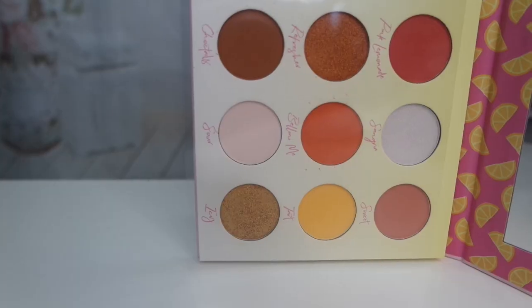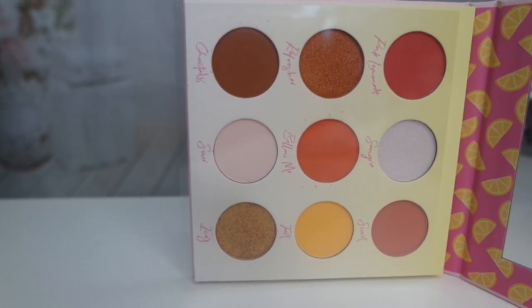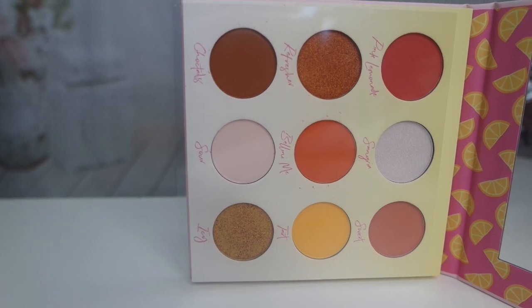Oh, next I do have Beauty Bakery eyeshadow palette, and this retails for $38. Wow, this is amazing because normally these things are so expensive, and it's always nice to get an eyeshadow palette in your box every month. And it has a beautiful mirror, and the colors are dynamite. Look at that. The colors are very pretty, and I love that yellow.